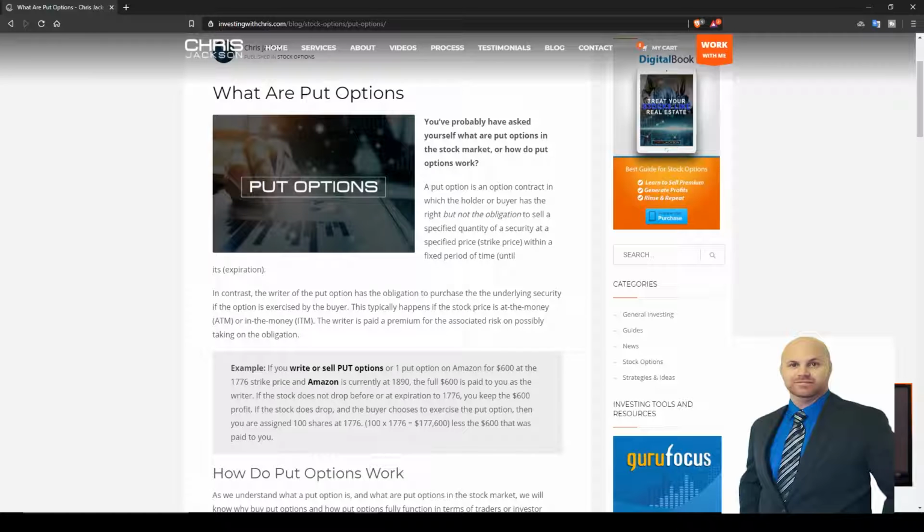So if you write or sell one put option on Amazon for $600 at the $17.76 strike price, and Amazon is currently trading at $18.90, the full $600 is paid to you as the writer. That money is taken in and given to you. Now what you do with it: you can buy it back cheaper and make the profit on the difference. If you sell it for $600 and buy it back for $400, then obviously that's a $200 profit.